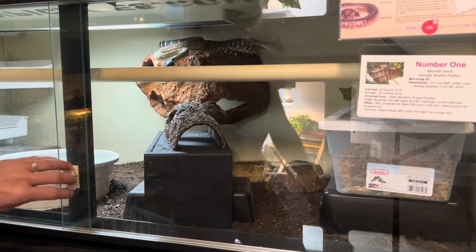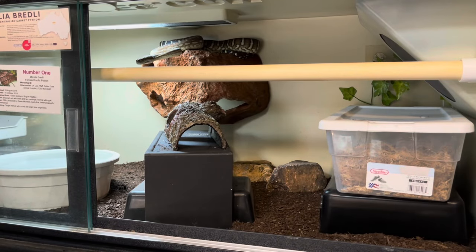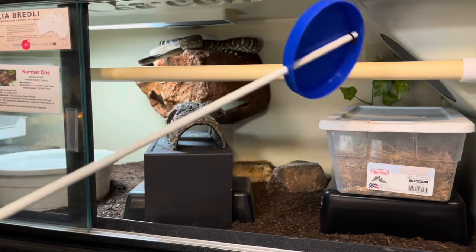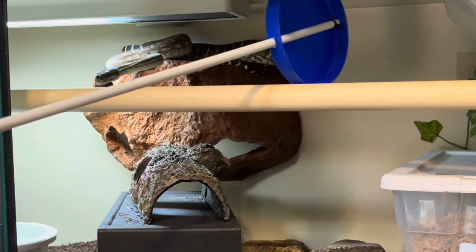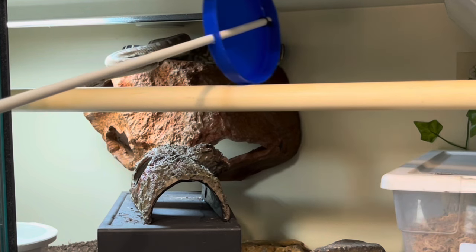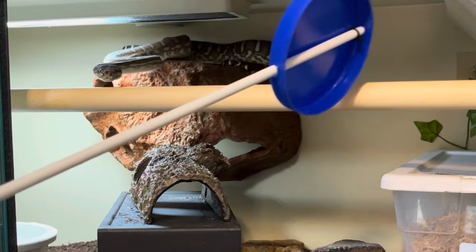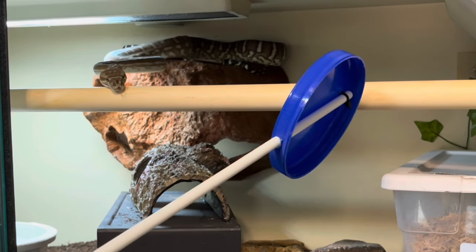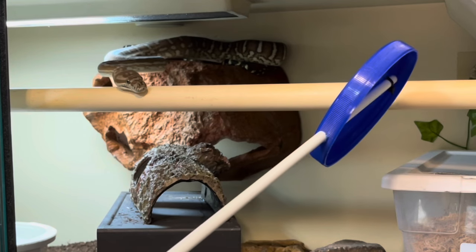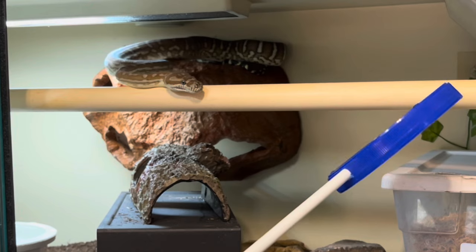We are going to finish up with my Morelia bredli number one, and I'm always telling you guys to make sure the snake sees the target. So I am standing off to her right at more than a right angle away from where the target is, and she is looking at me. She does not even see the target until just now. You should have been able to tell as soon as she saw the target because her head suddenly turned from where it was looking straight ahead over to the target.